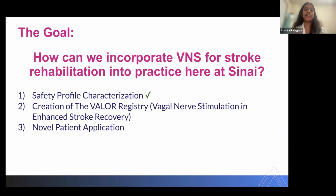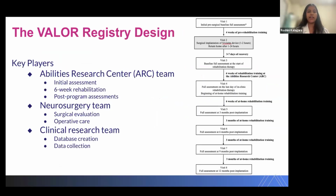So then this kind of leads us to creating our own registry here at Sinai called the VALOR registry. So here's the design of the registry that we created. There are 3 key players. So the ARC team, Abilities Research Center team, the Neurosurgery team, and then the clinical research team.